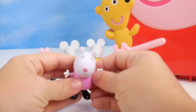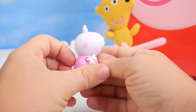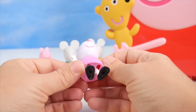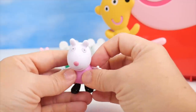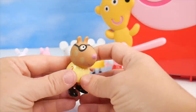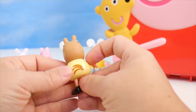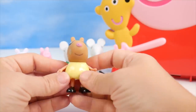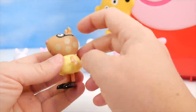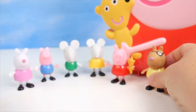All right, we know that this is probably Peppa's best friend or one of her best friends anyway. She wears this pink dress and it is Susie Sheep. Very cool, yay, Susie Sheep. Can come over here. And up next we have Pedro Pony. Wow, look at Pedro Pony's tail. He is wearing a wonderful shade of yellow. He's got glasses and a few spots. All right, Pedro, let's join the other friends.